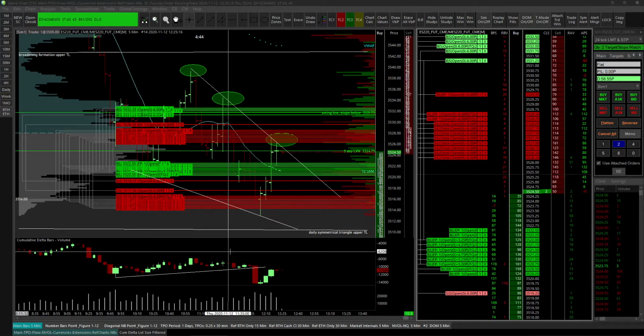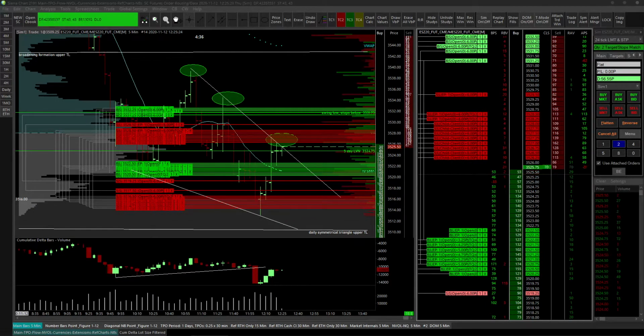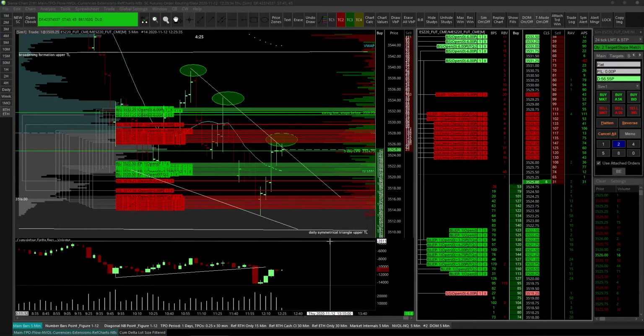Let's go. Come to Papa. We break that little tail there. That's gonna trap a whole lot of shorts and capitulate some longs. I don't know. Let's see. It's like we're going for a little rule of 3 here.